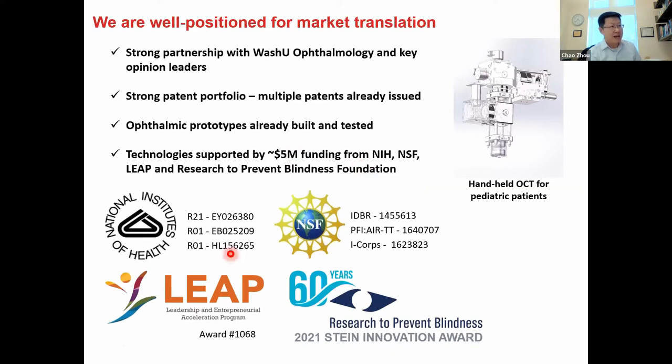And also in the last few years, we have received grants from NIH, NSF to develop the fundamental technology and to really launch it to the next step. I think last year we received this LEAP award from WashU and very recently we received the Stein Innovation Award from a foundation called Research to Prevent Blindness.